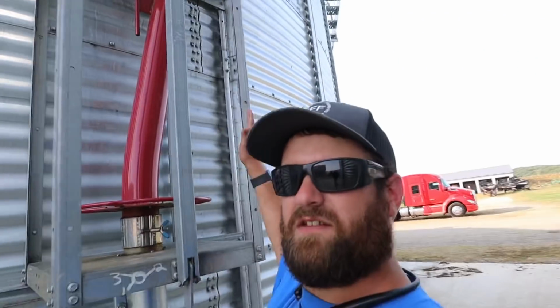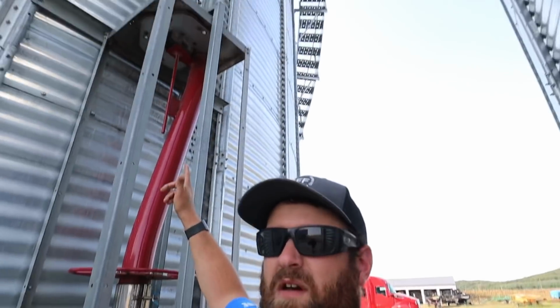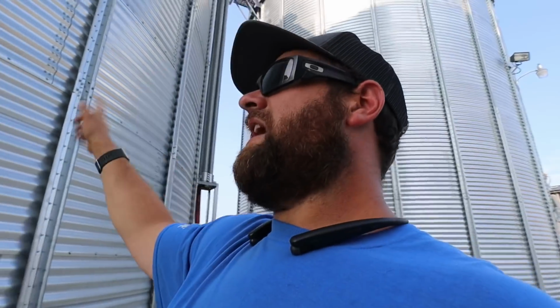This is kind of the distributor for the air system. Here's where we select what bin we want to blow grain to. Unfortunately, we don't have the air power to move grain to this new bin. So how we get around that is we either dump dry corn in there, that's ideal, right out of the truck into that bin, or we transfer grain out of this bin or this bin into the big bin.